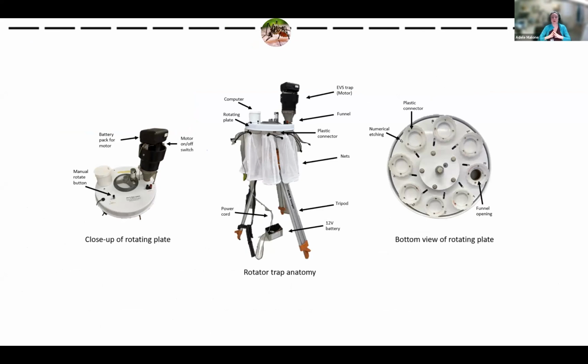It's set up on a tripod to be at the appropriate height. Then it has an EVS trap at the top, so it is primarily designed for capturing Culex mosquitoes. It will rotate for us on the hour. Although there's only 8, we did still do once every hour. It's just that there would be switch outs every 8 traps to be able to complete that full 24-hour sequence.